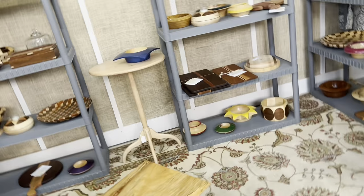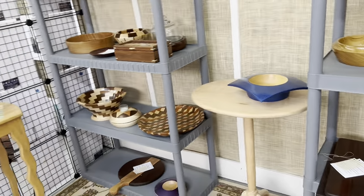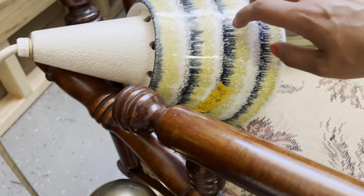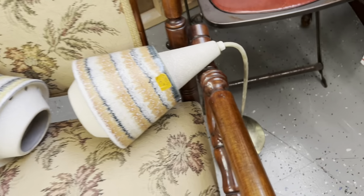Did it sell? Am I crazy? Well, dang, it actually looked like it sold. It was a really unique bowl. It had like white dots on the side. Now these are awesome too. These light fixtures, they're ceramic. So amazing. I've never seen them all in one piece like this.